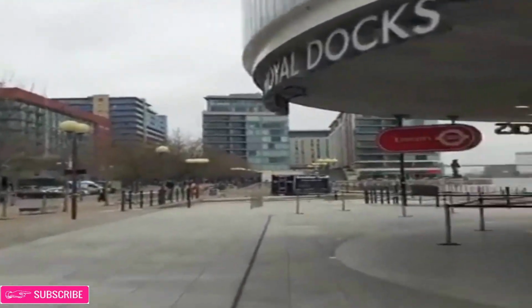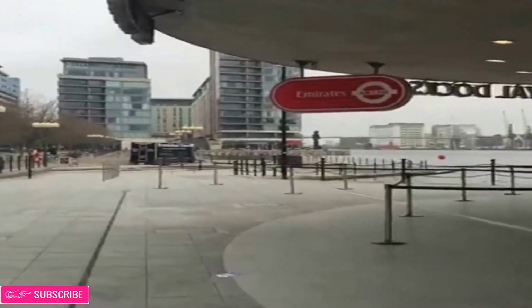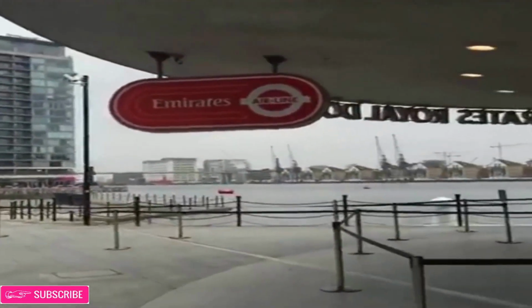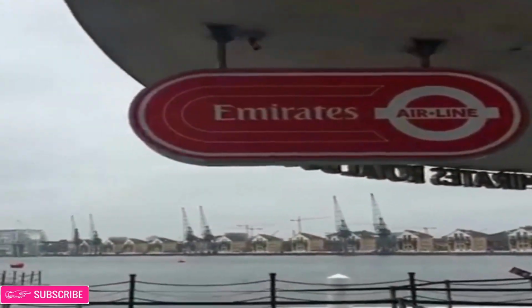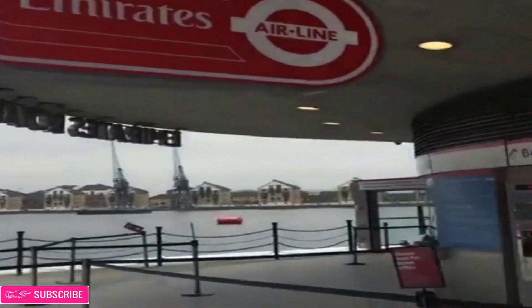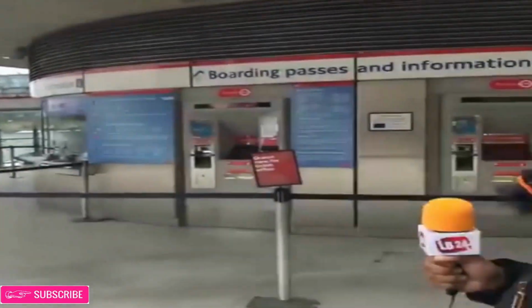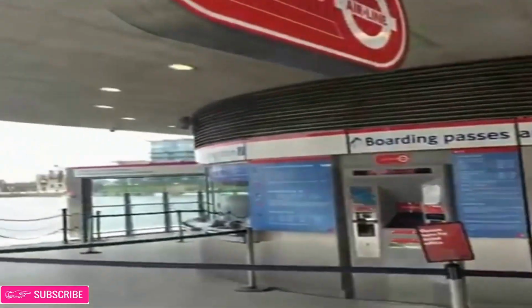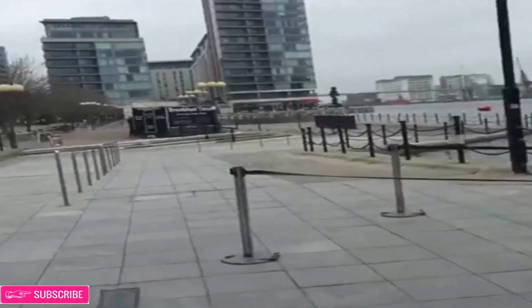Because of the Excel Centre, this area usually during the weekends is teeming with visitors from not only all across the country but Europe and the world as well. When events like MCM Comic-Con take place, this area is packed to the rafters, totally. As you can see, there's the Emirates Airline. I won't book myself a boarding pass just as yet. I need to get back to my desk very, very shortly.